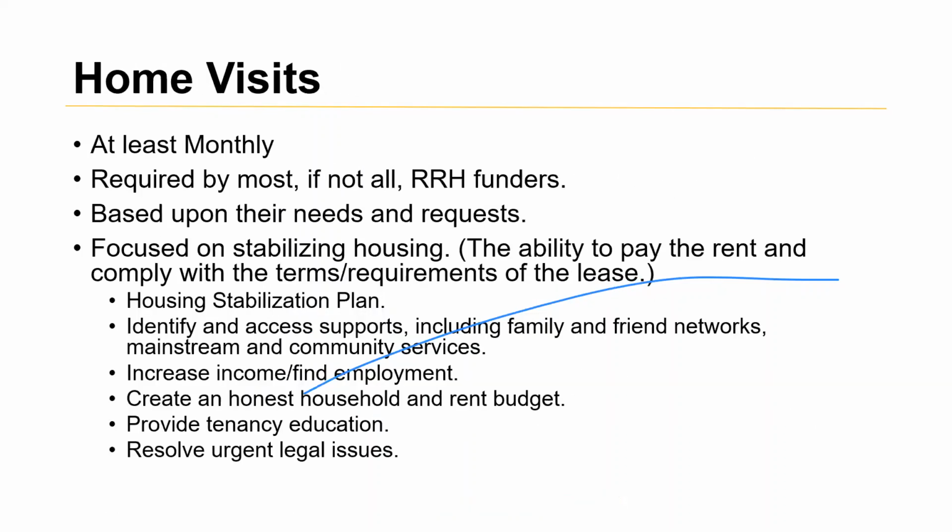Lastly, we're going to talk about home visits. Home visits need to be at least monthly. They're required by most, if not all, Wrappery housing funders. They're based upon their needs and the request. It does not only have to be monthly. It is based off of what someone needs.